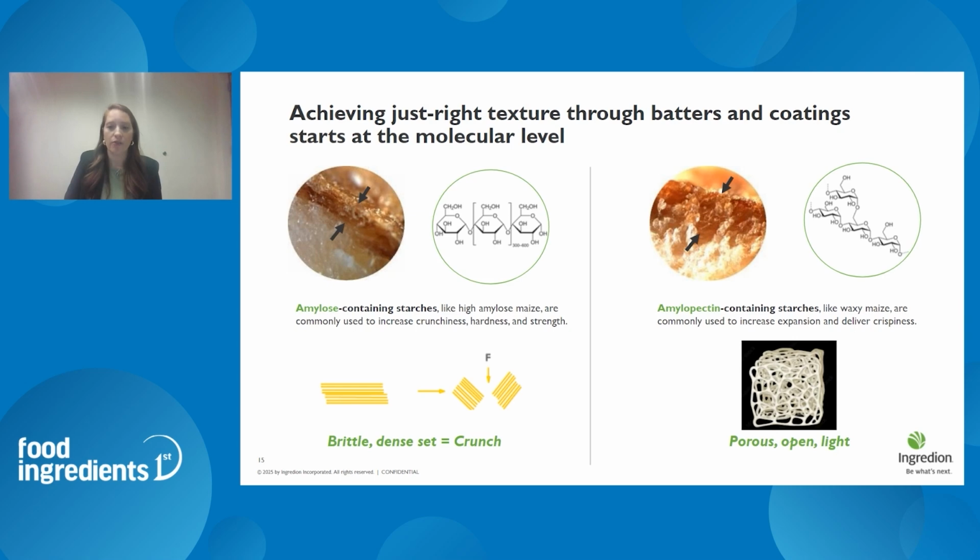With an understanding of what multisensorial properties we must deliver, achieving these properties begins at the molecular level with an understanding of how starch structure impacts texture. So starch granules are composed of two polysaccharide components, amylose and amylopectin. And the ratio of amylose and amylopectin in starches is very important in impacting the functionality and texture attributes of fries and other coated products.